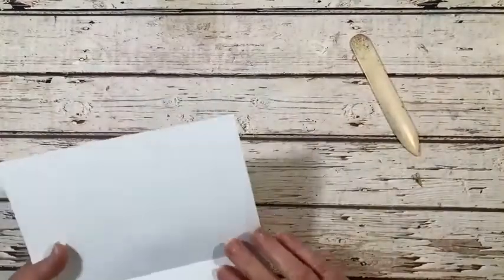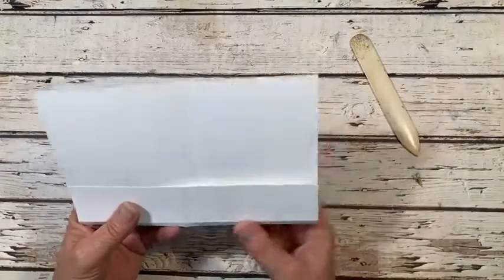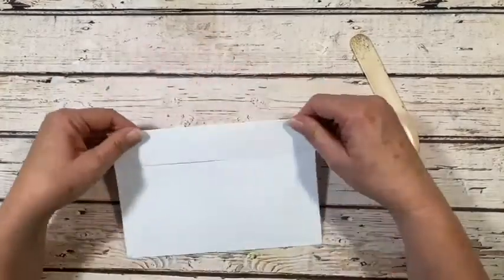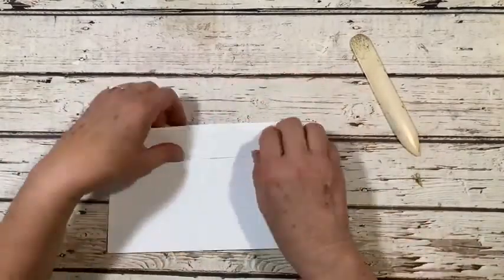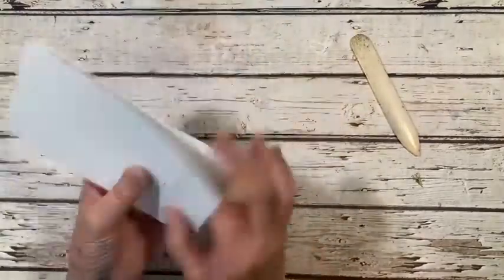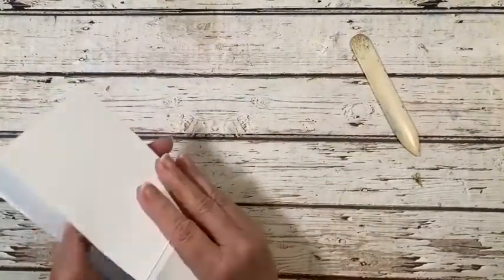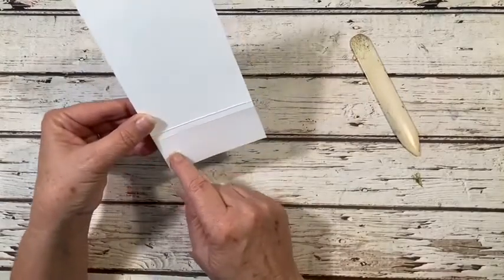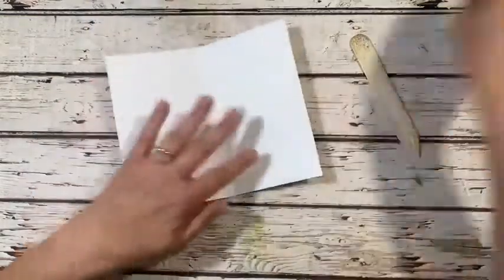Okay, so we could fold this up and then fold it like that, but it's kind of bulky. So what we're going to do, and I want it to be at the first one here. So it's going to be folded up at the first one, not the second score line. And then what you're going to do is you're going to take like this. It's going to go like this. Sorry, guys. Just like this. And we're going to cut it from here to here, just to kind of give it an opening, okay? So actually, let's do it like this.